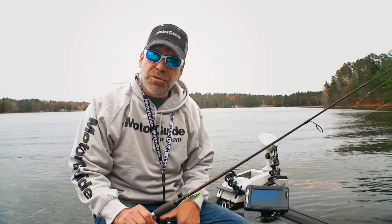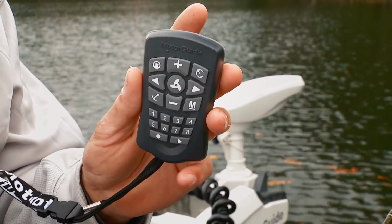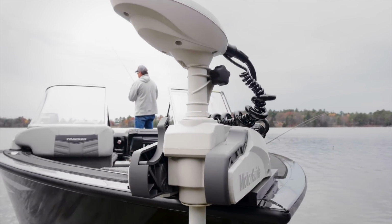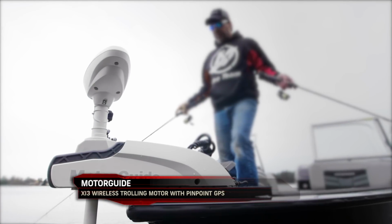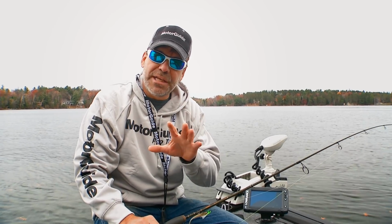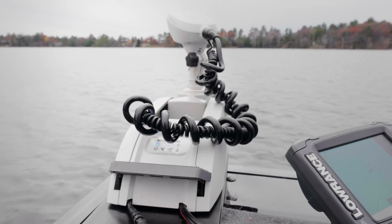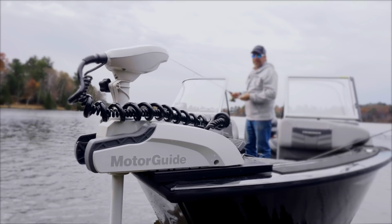It's got the speed control that you want. And the beauty is it's wireless. So with a remote control like this or with a wireless foot pedal, you can control speed, you can turn it, you can be anywhere in the boat, whether you're trolling in the back, whether you're up here pulling bottom bouncers, whether you're anchored up and standing in the back throwing shiver minnows, you can do it all. But again, really precise speed control. And then the last thing, of course, is the anchoring. It's got pinpoint GPS. Just like our XI5, it's actually got 2 different receivers up here.